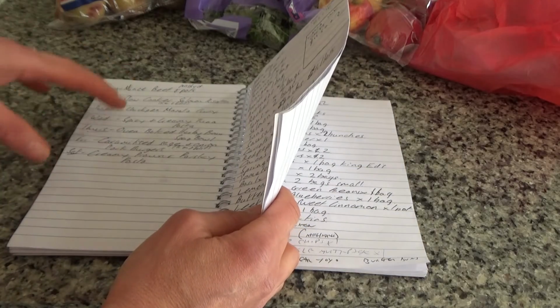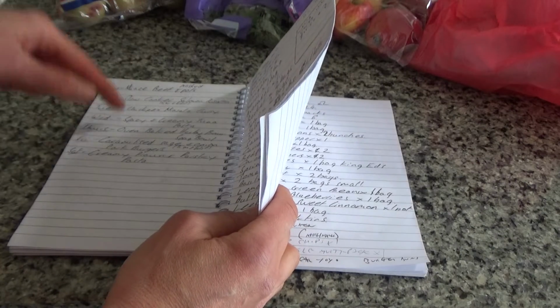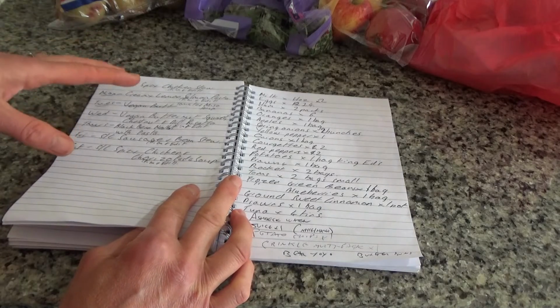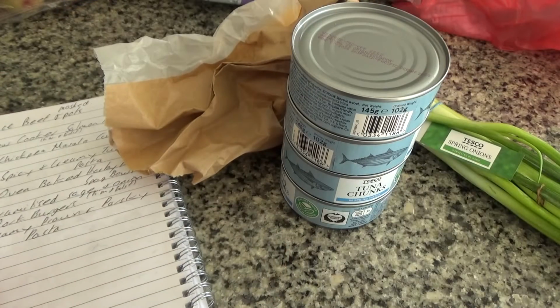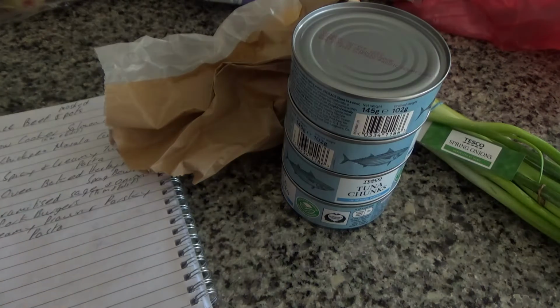So anyway, yes, I'm going to start today's menu on a Wednesday, and I'm going to go through to probably the Tuesday or the Wednesday of the next week. So I'm going to start with today's and what we're having for dinner tonight. So for tonight's meal, we are having a spicy and creamy pasta.